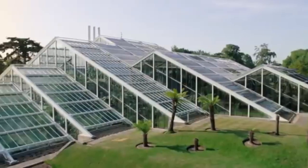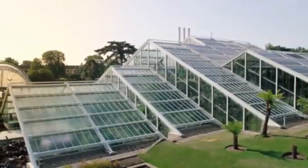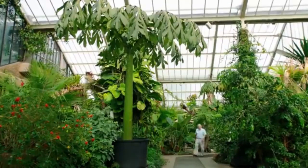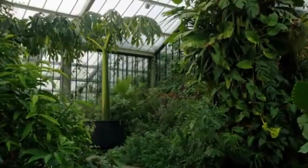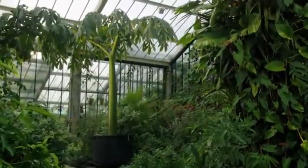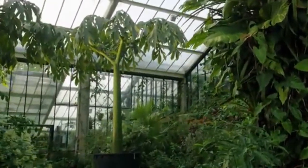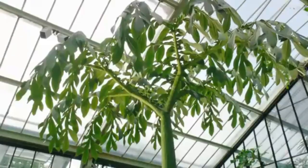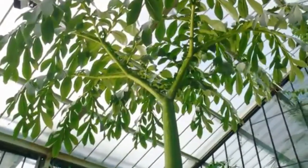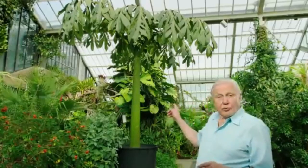The world of plants is still full of secrets, even though we have so many different ways of investigating their lives. One of the most famous species has been something of a mystery until only a few years ago. It may look like a tree, but in reality, this is just a single giant leaf. It's called the Titan arum, and it's a record breaker. But not because of what you see now.